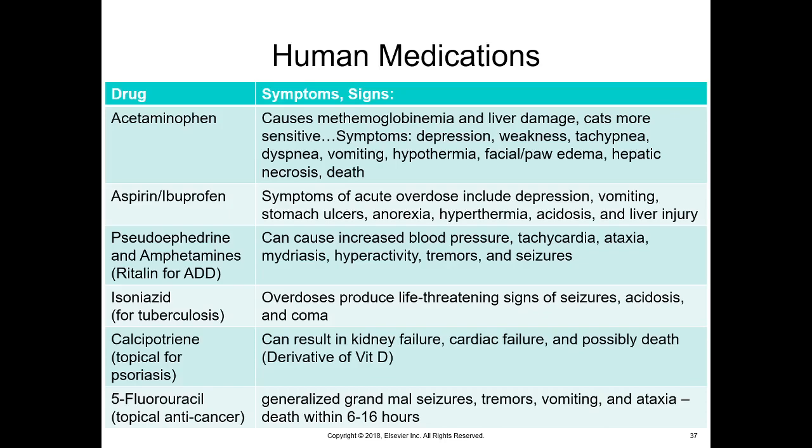Calcipotriene, which is a topical treatment for psoriasis, and we see a lot of psoriasis, at least according to the commercials, I see a lot of psoriasis. But because it's a topical treatment, people don't often think of it as a medication. And the same thing with 5-fluorouracil, which is a topical anti-cancer treatment. The problem is that animals will come up and sit next to them and get it on them and maybe groom themselves, or they'll lick their owner. And calcipotriene can result in kidney failure, cardiac failure, and death. And 5-fluorouracil will result in grand mal seizures, tremors, vomiting, and ataxia, and death within 6 to 16 hours.